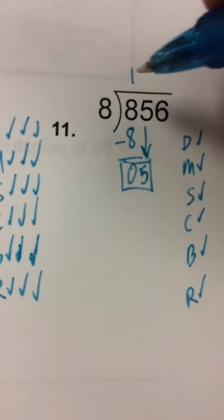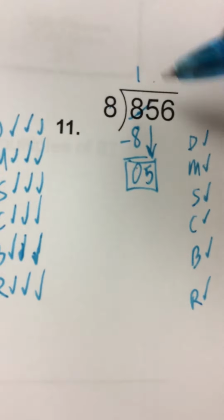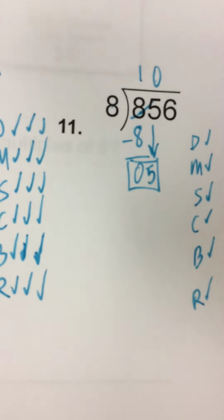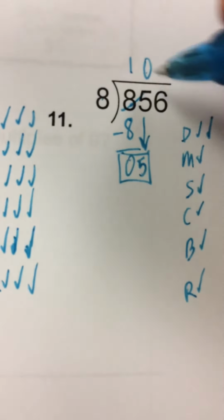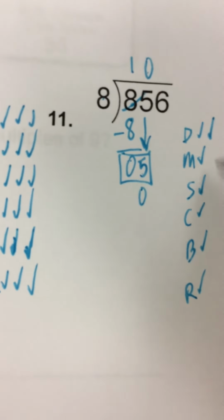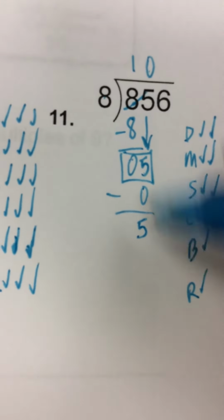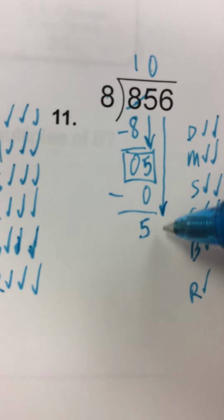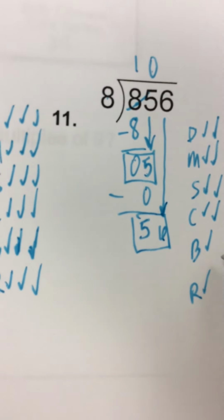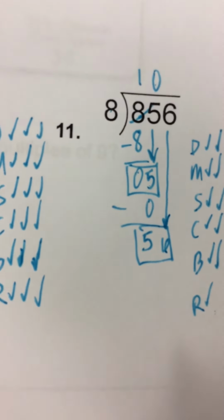Back up to the top. Determine 8 times what gets me close to 5, and this is dead to us. 8 times what gets me close to 5? Well, nothing. 0. Check off. Determine. Multiply. 8 times 0 equals 0. Subtract. And we get 5. Check, is the king happy? Yes. Bring down the 6 and box. Repeat, because there is a space in the quotient.